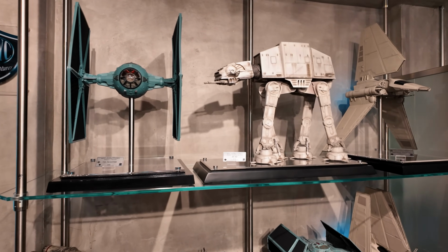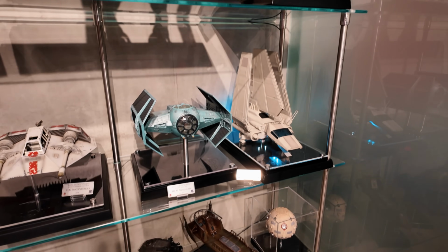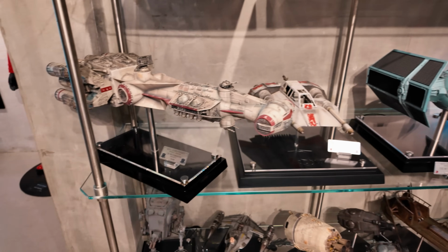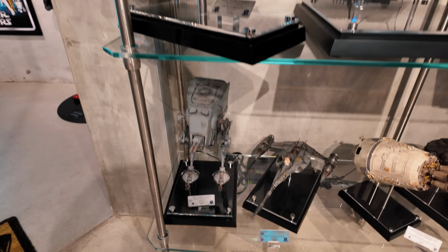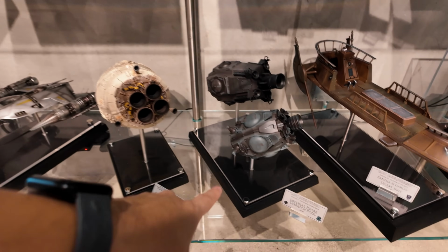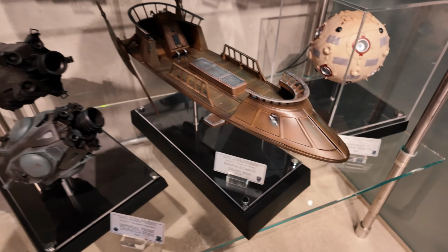Opposite side is the beginnings of the ships that MYC has been creating. You see all the different ships right here. I have most of these. Not all of them, but most of them. I think I'm still missing the probe droid pods. I'm gonna have that one, and I missed out on the skiff.